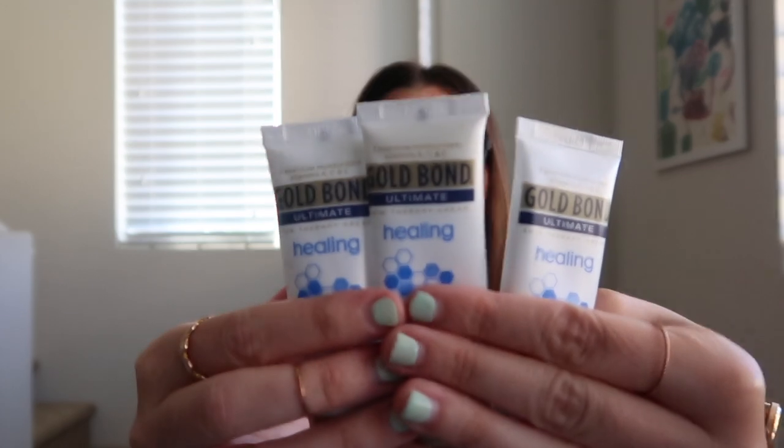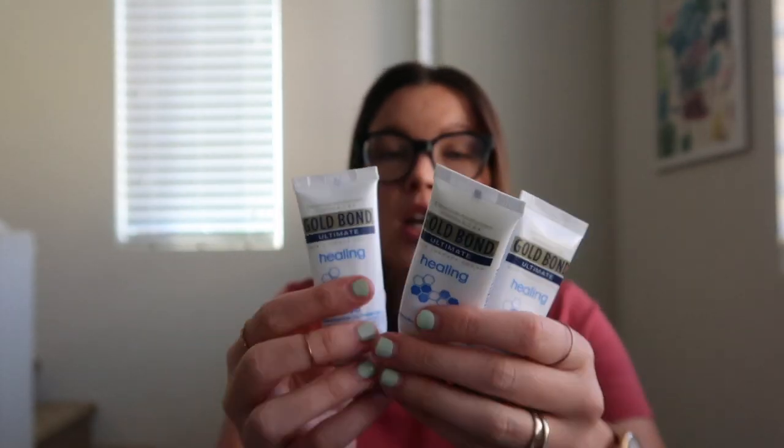First up, we have our good old Gold Bond Skin Therapy Cream, the healing one with aloe. I love these. Daisy and I went to Target today and I bought 5 more because I reached underneath my sink to grab a new one to put in my makeup bag that goes in my purse, and I didn't have any more.